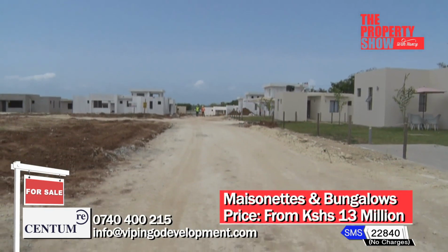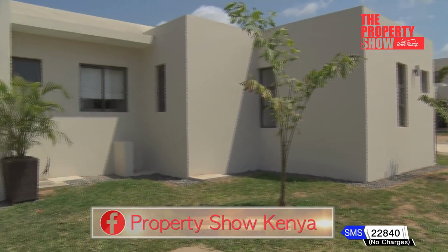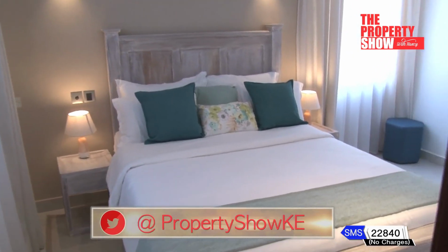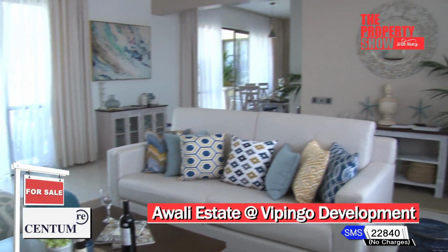Awali Estate is a luxurious gated community set within a controlled development. The project consists of 74 units of 3-bedroom bungalows and maisonettes, plus a DSQ, with a plinth area of 155 and 210 square meters consecutively.